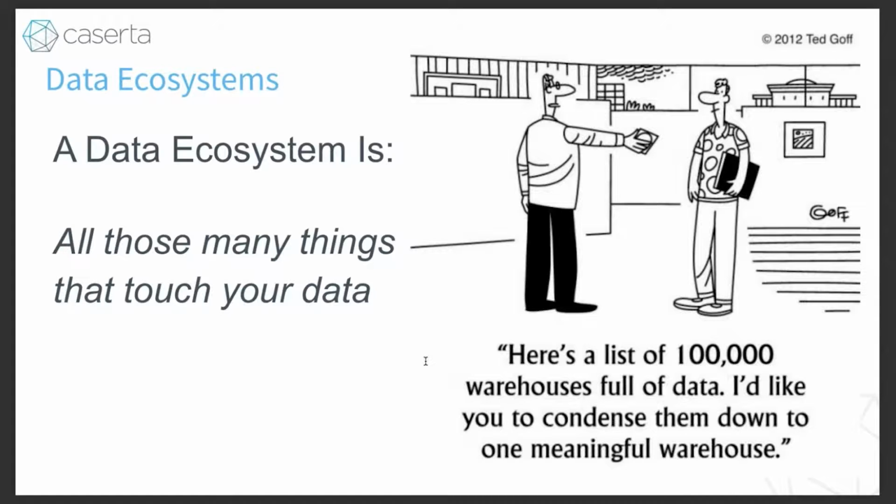So a data ecosystem is not a very clearly defined thing. In fact, there are some academic papers out there trying to put some rails around this and have a reasonable definition. So my wide swath definition is all those many things that touch your data. You can imagine in your organization, I'm sure you have a wide variety of inputs and outputs and connectors to try and make things all talk to each other.